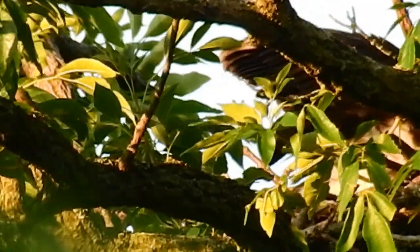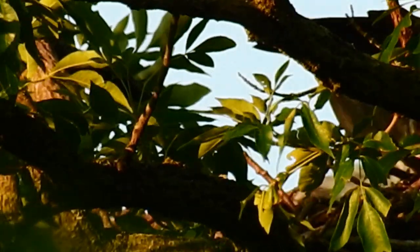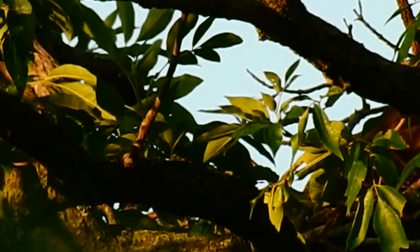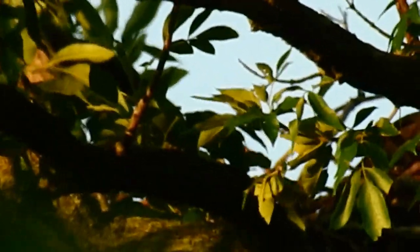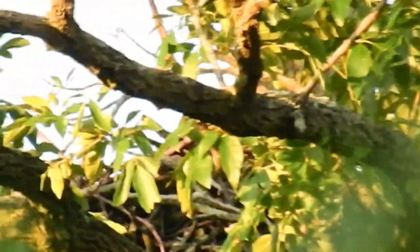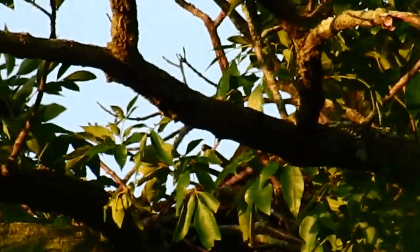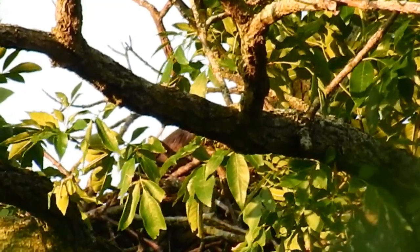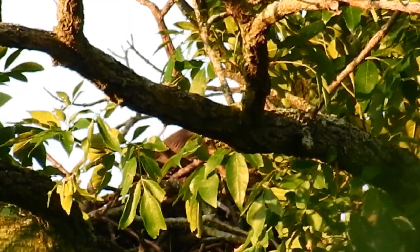Oh, there he is, flashing his wings. And did this camera just tilt a little bit? Or am I just thinking things? Oh crap, what did I just do? Oh. Yeah, there he is. Oh, he just moved to a different spot in the nest, that's why.